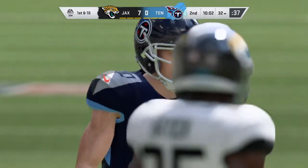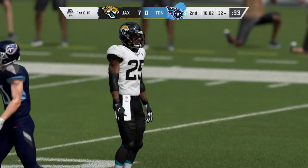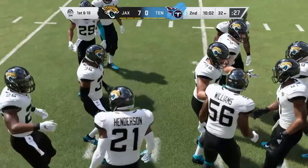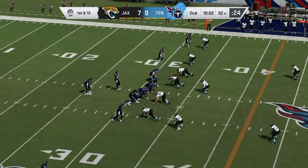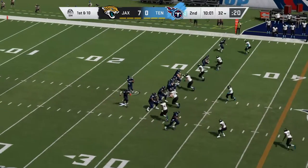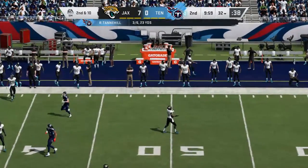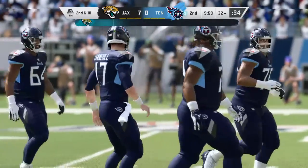We'll call that a 49-yard punt with a return of just 2. And it'll be Titan football. From the 32 now, here's 1st and 10. A shotgun snap for Tannehill. Toward the left sideline, but it's incomplete. He was trying to get it to A.J. Brown that time, but it's going to be 2nd down.